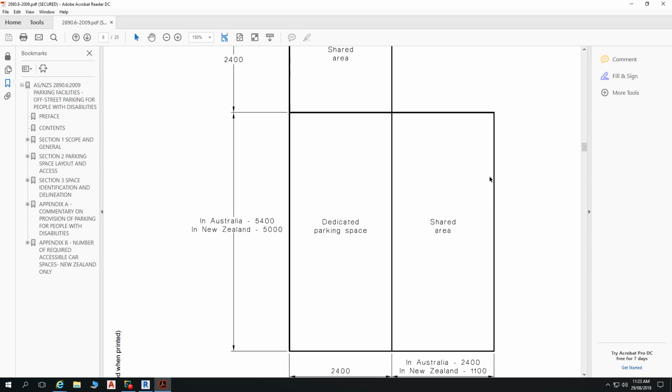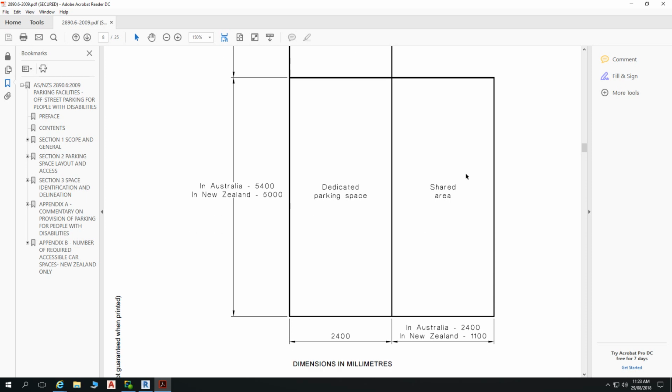So this shared area can sit between two disability parks. What was the old measure? 3,600 for a disability park, so 3,600 for two disability parks right next to each other. Now we have 7.2, which is meters, or 3 lots of 2,400, is 7.2 meters.